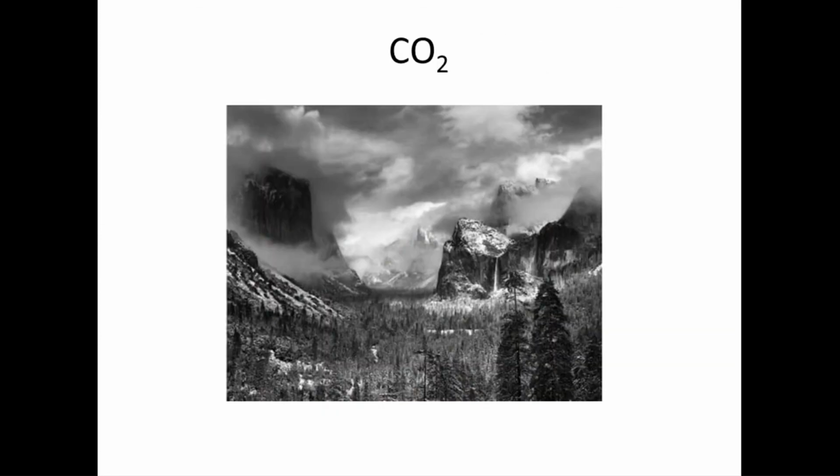The last picture for the Americas, which I've titled CO2. That's not the title of the photograph. That's carbon dioxide. This is an Ansel Adams photograph, one of the greatest landscape photographers ever. It's called Clearing Winter Storm, taken in 1937 of the Yosemite Valley. It's stunning, it's beautiful. I've got one hanging on my wall, but it's highly problematic. It shows the Yosemite Valley as a wilderness.